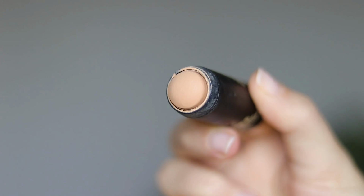NudeStix, Nudies Tinted Blur Stick. This is for those of you who definitely aren't huge complexion people. Like if you're someone who really hates wearing foundation, but maybe you feel like you have to wear it for work, or it's just something that gives you a little boost of confidence when you apply it, this is something to look into because it does give a nice mattifying blur to the skin. So easy to apply.